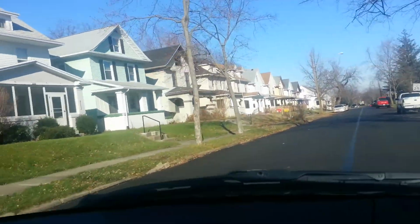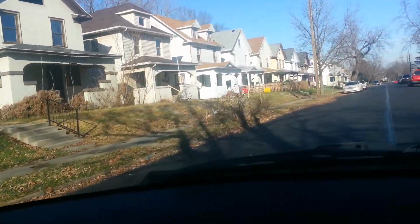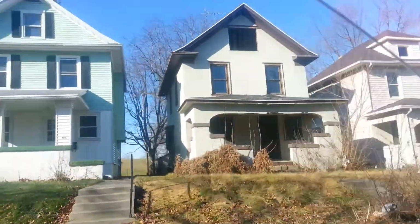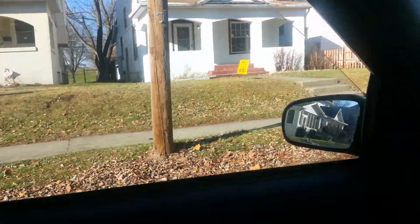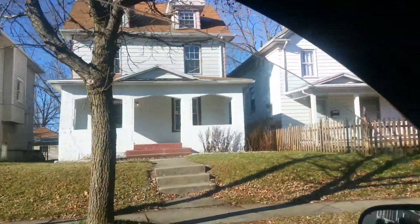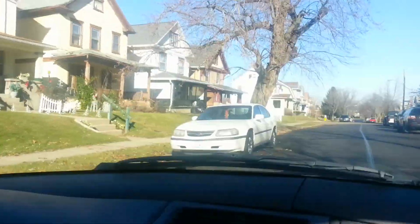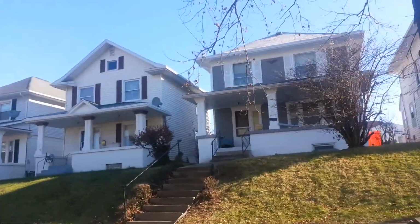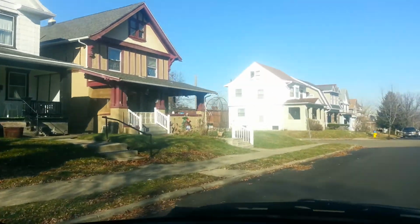Now this house, this is the only one that's boarded up that I've noticed. 739, 735, so 731 is boarded up. This one is for sale, 727. That one looks like in pretty good shape. 723, that looks like in good shape right here. So 3 empty right there, but only 1 boarded up right there.